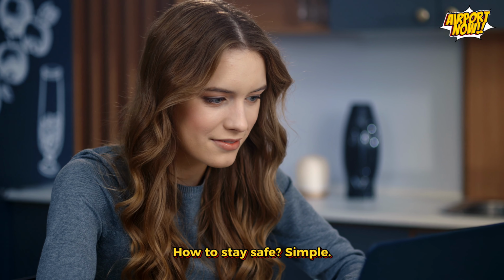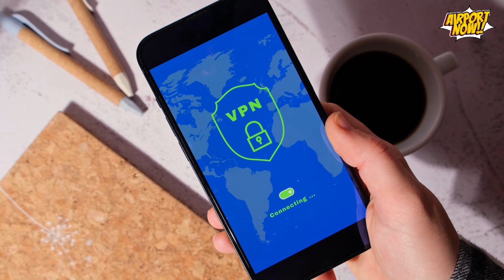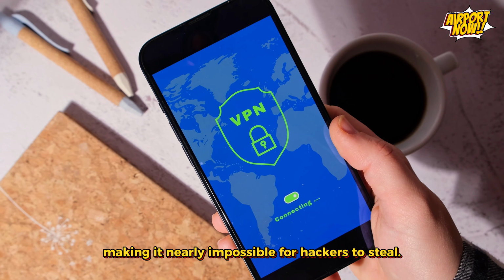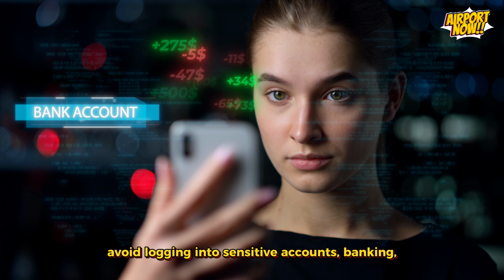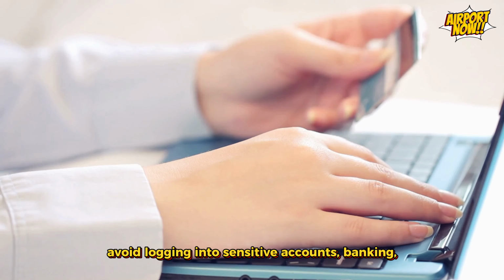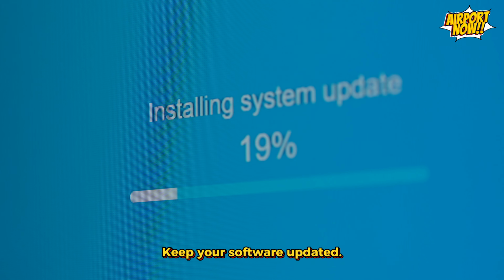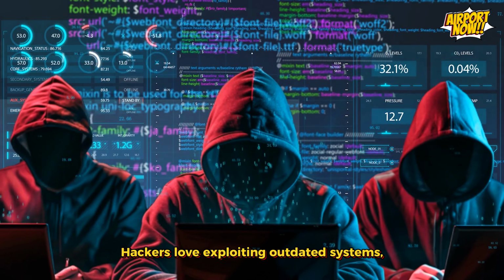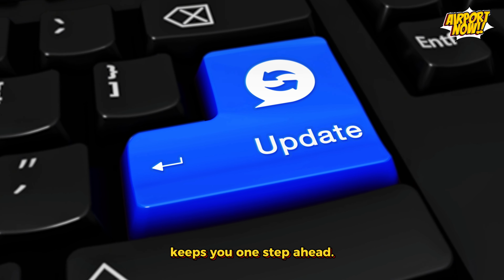How to stay safe? Simple. Use a VPN. It encrypts your data, making it nearly impossible for hackers to steal. No VPN? At least avoid logging into sensitive accounts. Banking, work email, anything that could cost you. And here's another easy win. Keep your software updated. Hackers love exploiting outdated systems, so installing the latest security patches keeps you one step ahead.